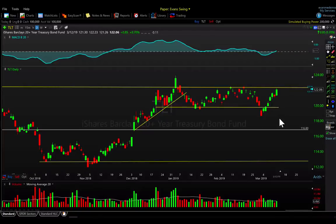There's been lots of attempts at it. Sellers continue to show up. We'll see what happens into the close again of this week. So some good decisive weekly candles that we do want to keep our eye out for across equities this week, as well as the bond market.